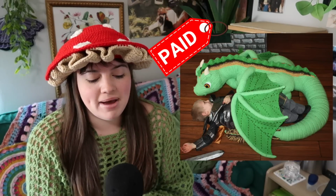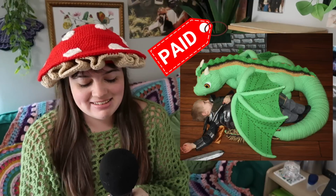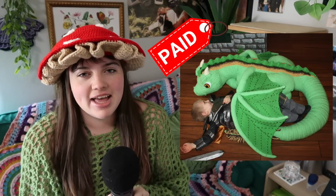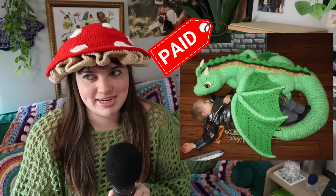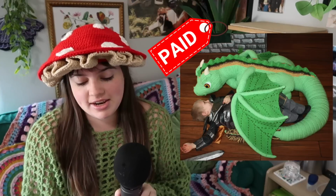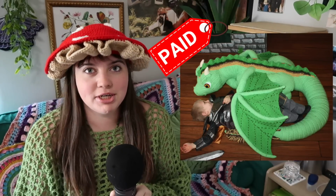This one is massive. It's a life-size baby dragon. It's huge. This one would be cool if you wanted to do a Ren Fair and have something that caught people's attention when they walked by your booth and got them to come and look at your booth. It would be something huge like this. Or if you have a kid that really loves dragons and you just got a lot of free time on your hands, that project's for you.